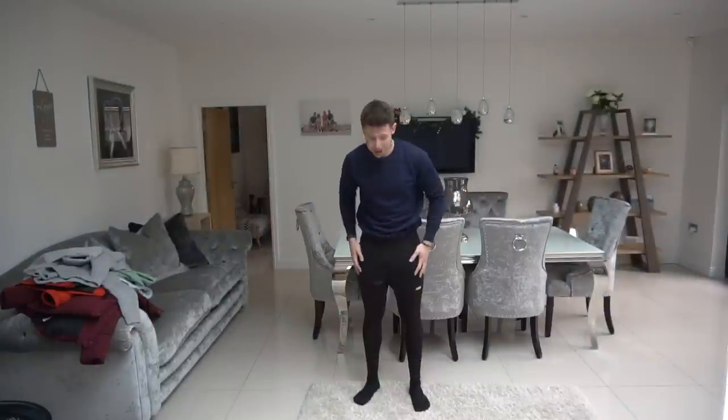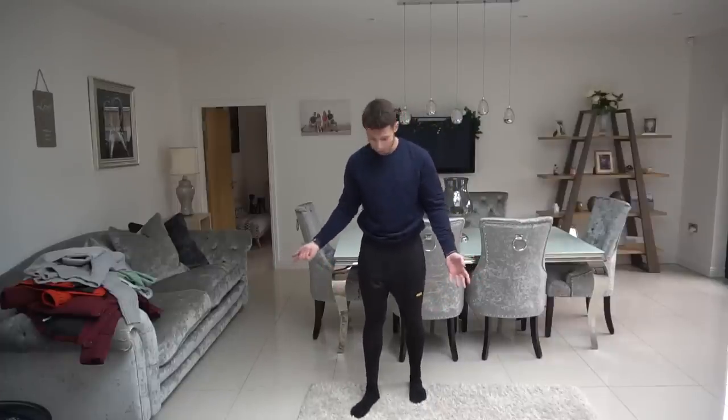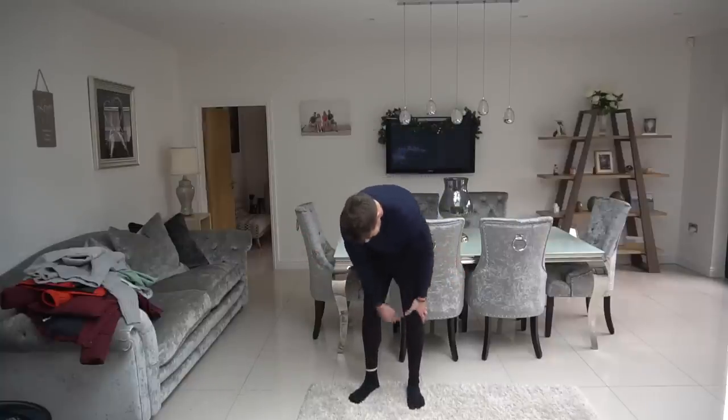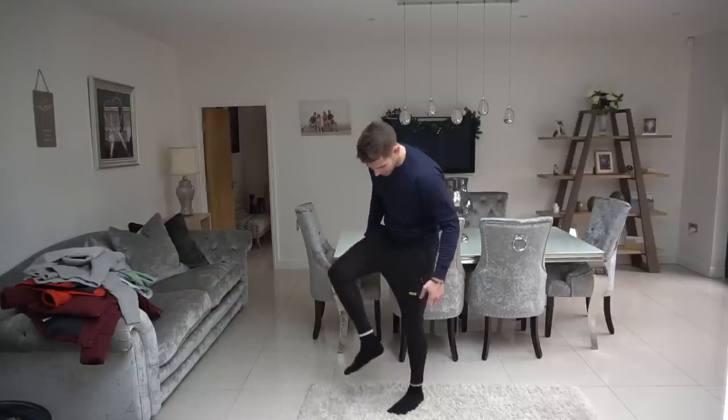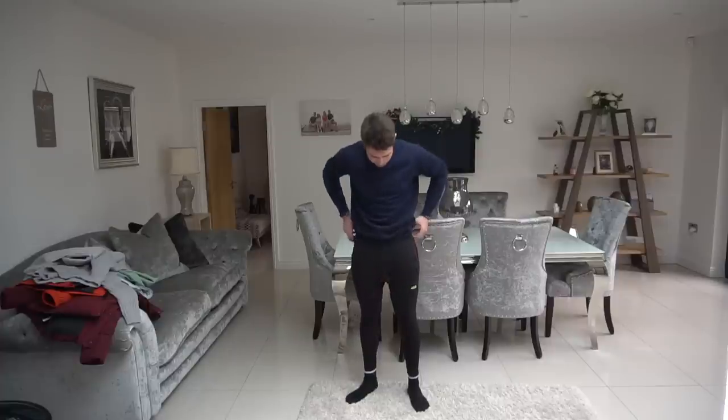These are a size large, guys, and they are so tight. I've definitely got bigger calves than usual for most people. They are proper skin tight, really, really tight around here. I can hardly pull them up. It's hard for you to even see. The material's pretty nice. The crotch is too dropped though for me. Yeah, they're just not a great pair of joggers in my opinion.